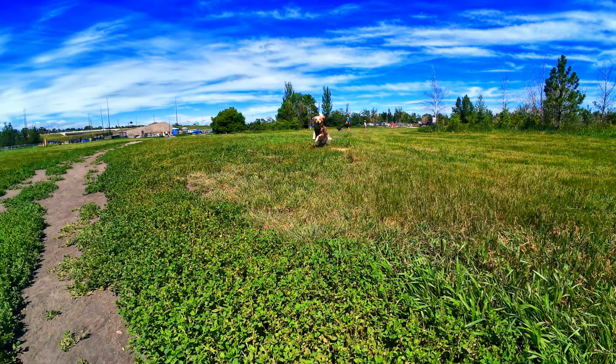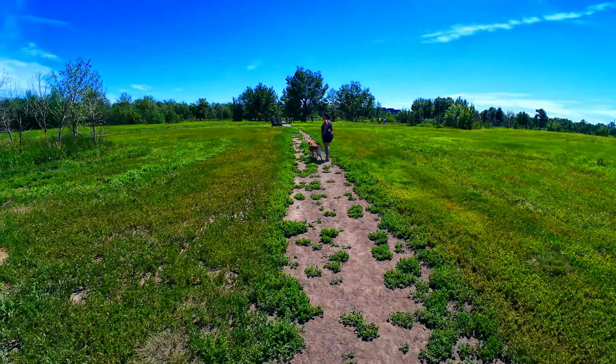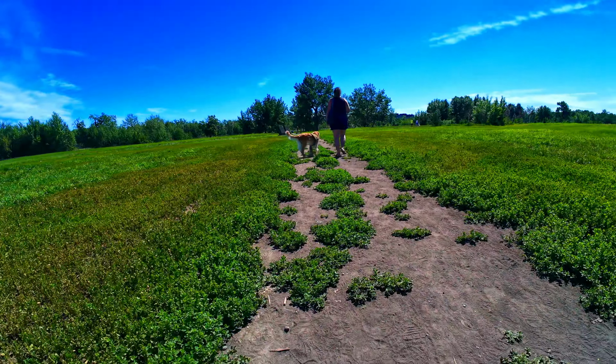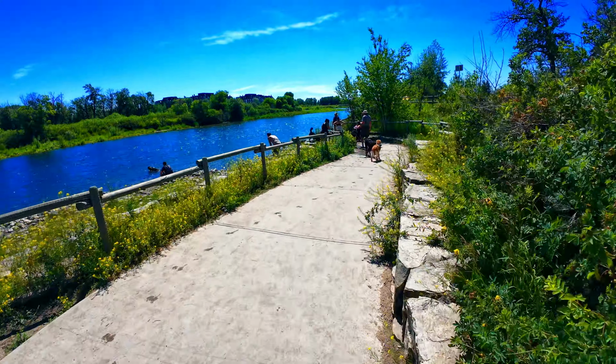Sue Higgins Park lies along the banks of the Bow River in southeast Calgary and is home to the largest fenced-off leash area in Calgary. The park encompasses over 63 hectares and allows access to the Bow River so that our furry friends can take a dip on hot summer days.